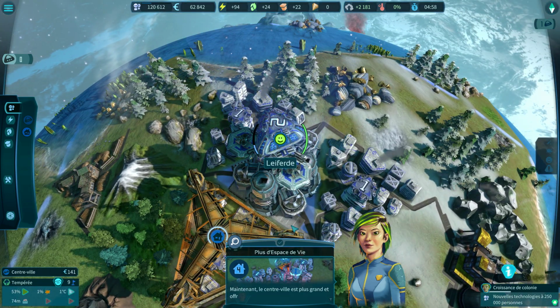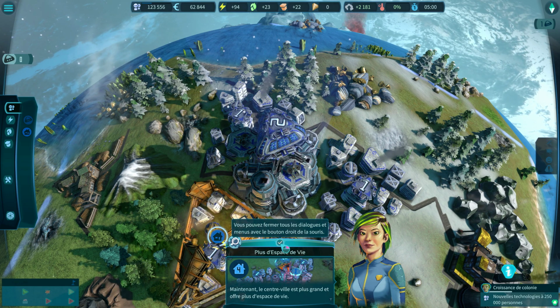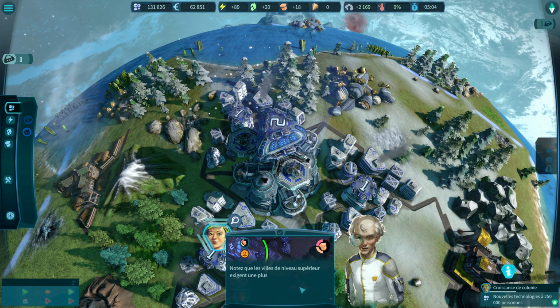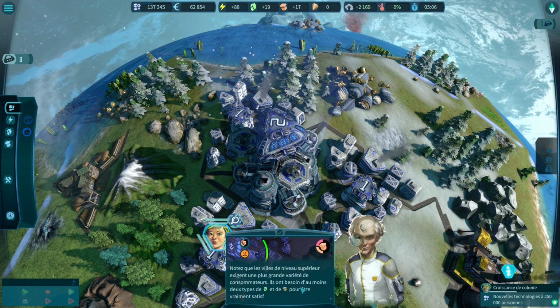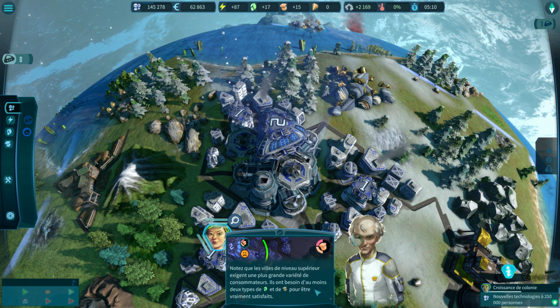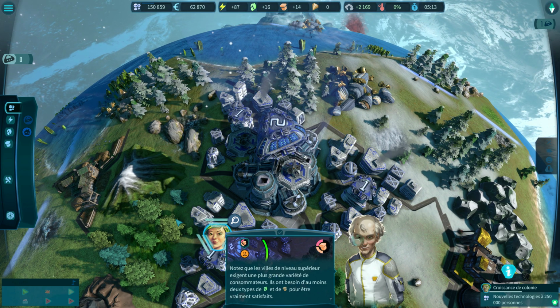The city center also gained in urban density and offers housing to twice as many colonists. Note that higher-level cities demand more variety of supply. They need at least 2 different types of food and goods to really be satisfied.